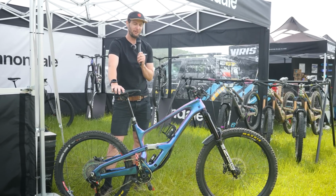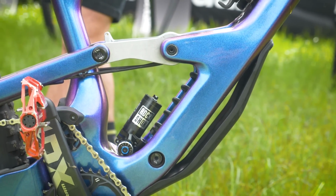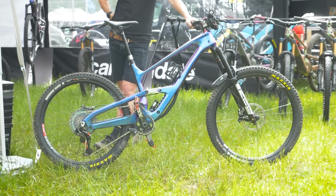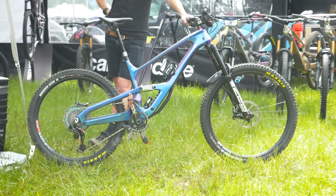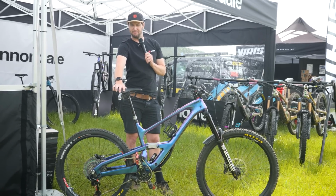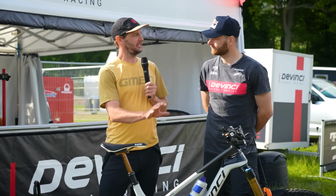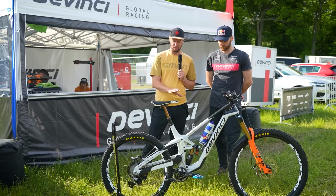So I'm guessing it's to make it a mullet. What it does to the travel, I don't know. We might have to find out a little bit later on in the year when we want to pry some more information out of him. But that definitely ain't stock. So it's quite cool to see some special parts going on over here at Cannondale to change their bikes up for the riders.